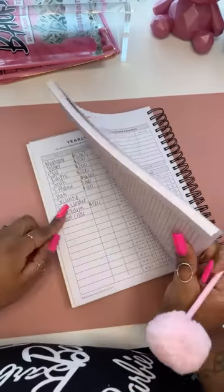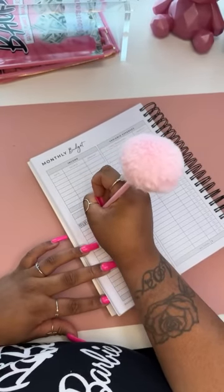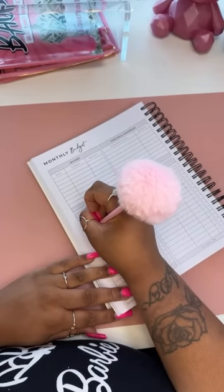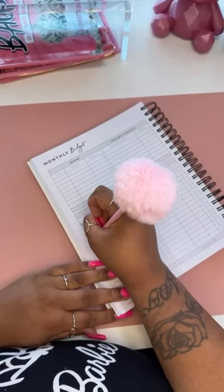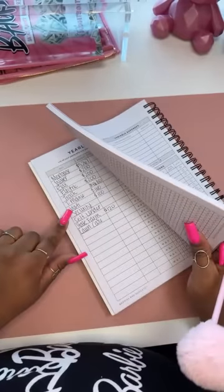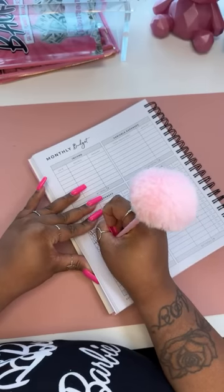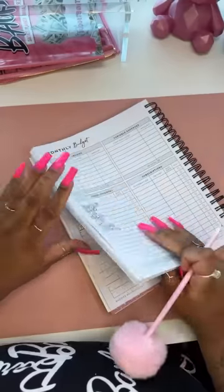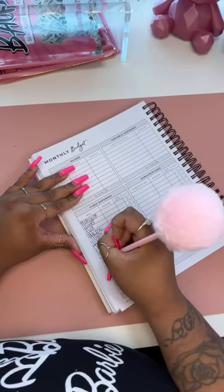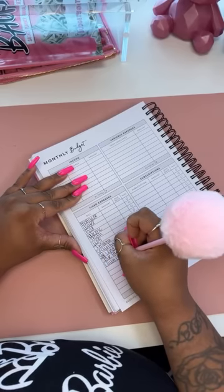Okay, so let's go ahead and do fixed expenses, which are bills. So we're going to go ahead and go mortgage, water, gas, electric, trash, Wi-Fi, T-Mobile, a security system, self-lender, State Farm, and lawn care. Sorry if it's sloppy and y'all can't read.